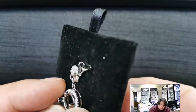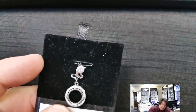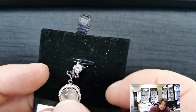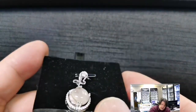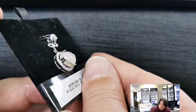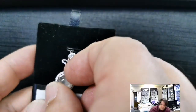It's got these double prongs on here, which are almost more cosmetic than anything else. They don't specifically add more security than a regular prong would. I just think they look very cool. I don't know if that's in focus. So when you push that over onto your stone, you've got those double prongs in there. It's very cool.